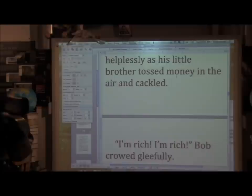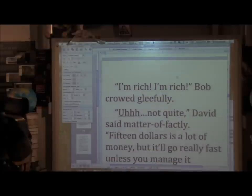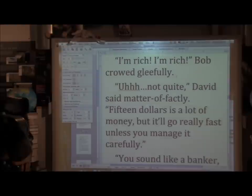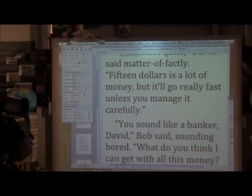"I'm rich," Bob crowed gleefully. "Not quite," David said matter-of-factly. "$15 is a lot of money. It'll go really fast unless you manage it carefully." "You sound like a banker, David," Bob said, sounding annoyed.